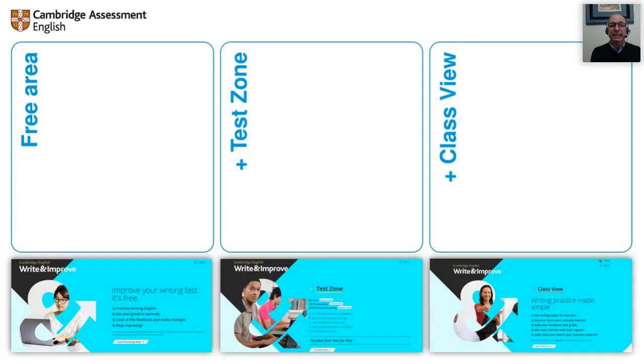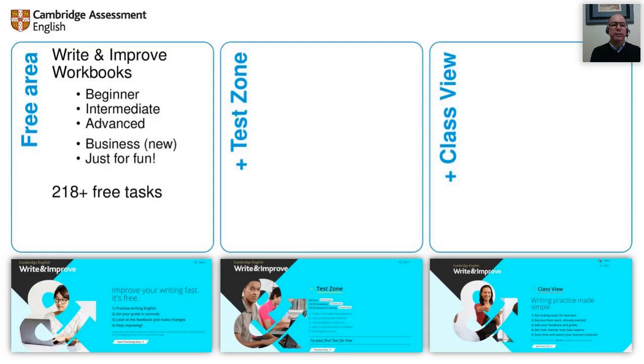And the platform has, as I said, three main areas with many, many tasks. So the area that is free for learners has tasks at different levels. So you have a range of tasks at beginner level, intermediate level, advanced level. You also have a new area there which has tasks for students who are in the workplace. So it has to do with business English, the kind of tasks you would use, emails, etc., in the workplace.